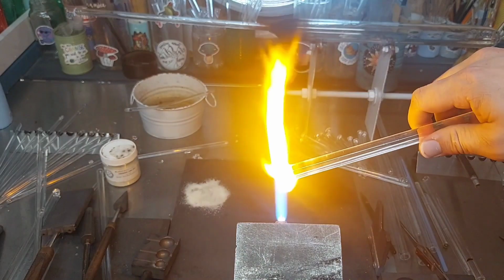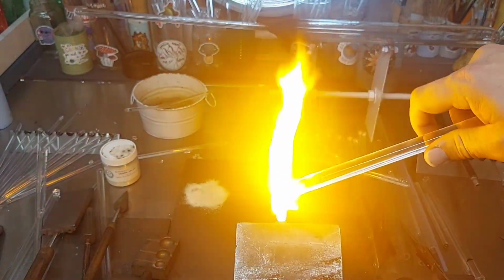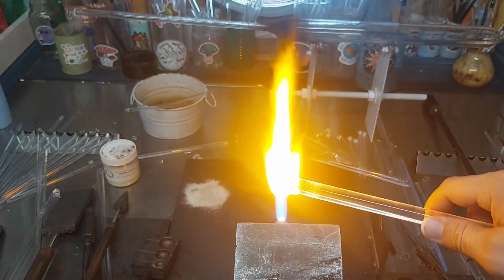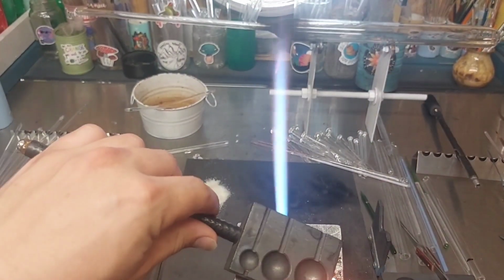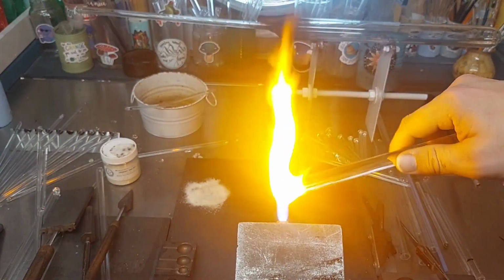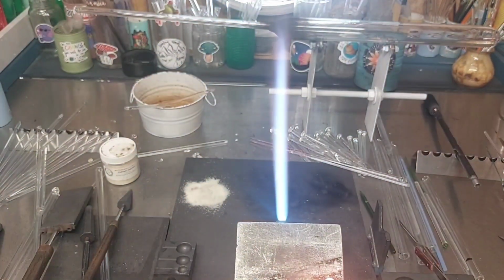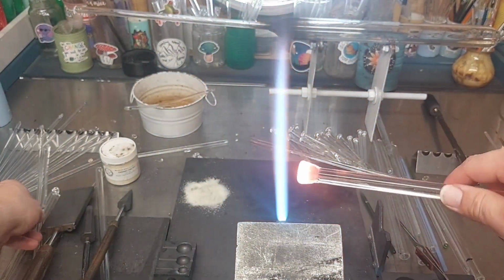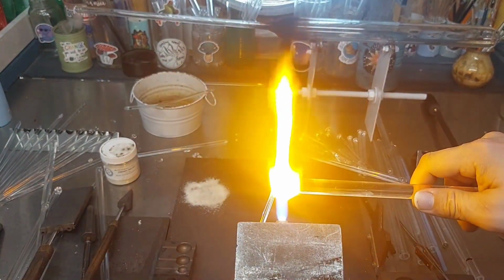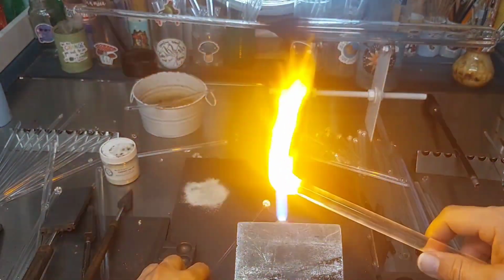Our objective is to get those glass shards to push forward, creating an implosion. Take a punty. And a slight twist.